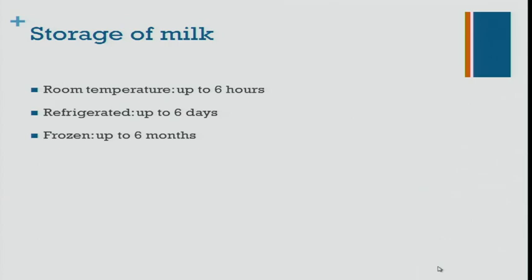And storage of milk. The rule of six is, I think, a good number to go by. You can store milk at room temperature for up to 6 hours. It can be sitting on the counter for up to 6 hours. Generally 3 or 4, but it can be good up to 6. Refrigerated up to 6 days, and then frozen in just a regular little freezer up to 6 months.